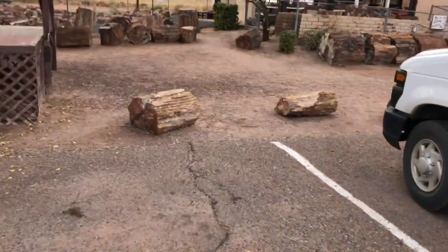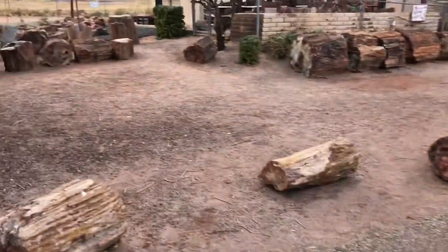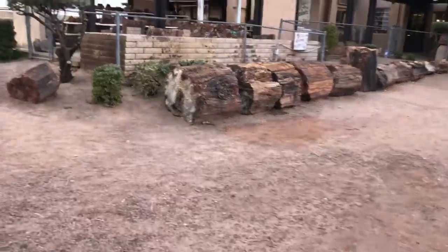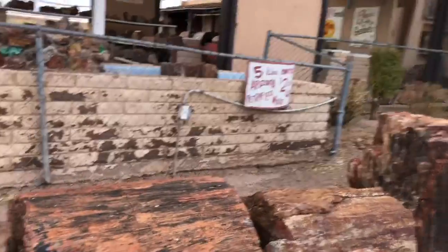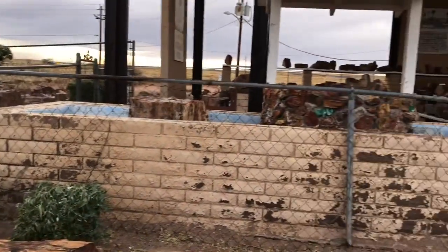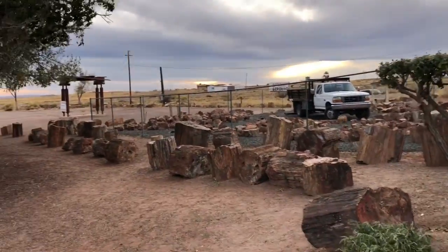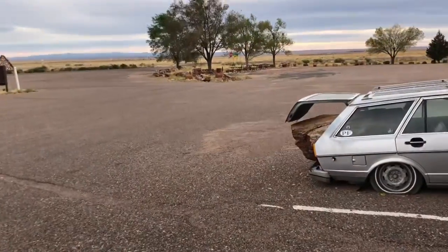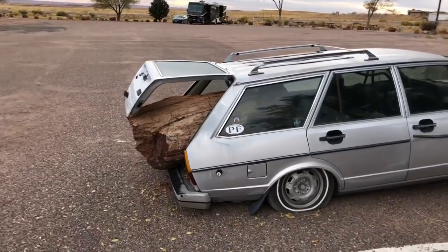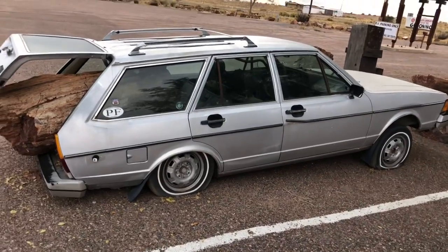It's a federal offense to take petrified wood out of the national park, but since the petrified forest extends well beyond the park boundaries, you can actually buy it, but it costs $2 a pound. I'd say these probably weigh several tons, so they might differ with you. You might be able to get them down on the price. It's a humorous thing. If you see in the back, they put a chunk of the petrified wood and it's blowing the tires out because they're so heavy.